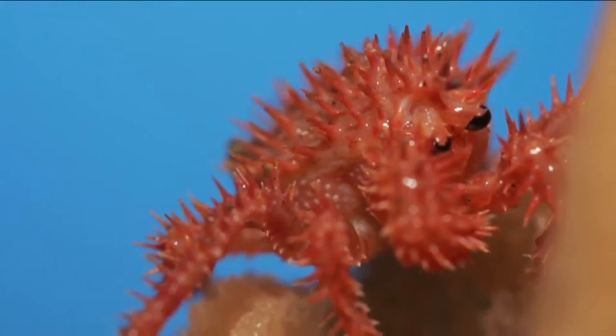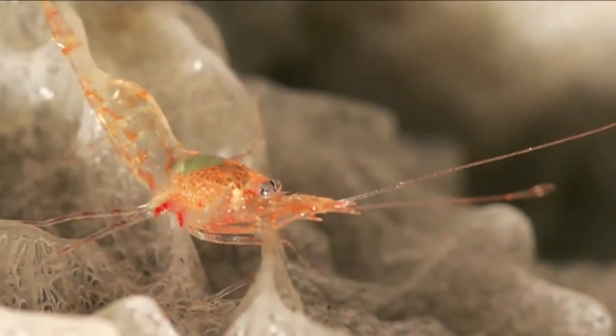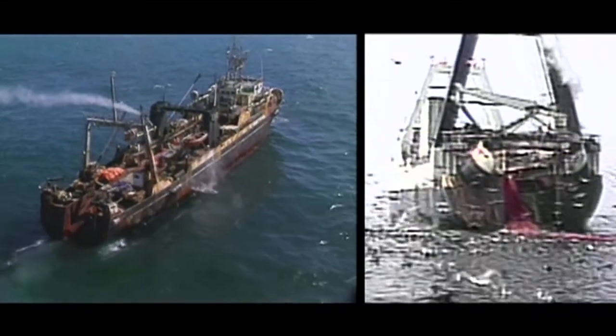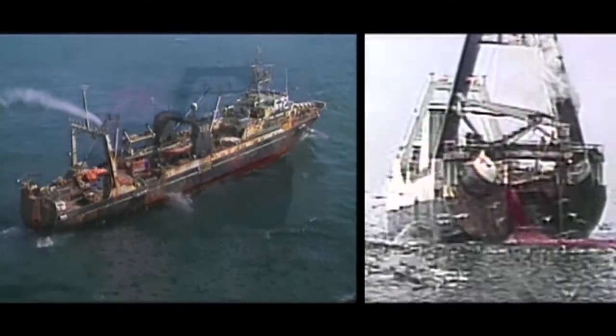There are extraordinarily unusual life forms living there, many, many things that they haven't even identified. The scientists haven't been able to even identify what's down there or name it. And it's being wiped out. It's like blowing up Mars before we even get there, is what bottom trawling is like. The nets get dragged along the bottom and things like corals and sponges get ground up and destroyed.